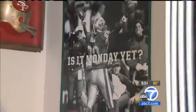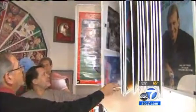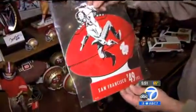Michael has over 100 posters, some Mr. Walker helped design when he was with the 49ers. His items that he has from the 50s and the 60s are amazing. The 49ers don't have this stuff. I like the oddity as well, things that are off the beaten path.